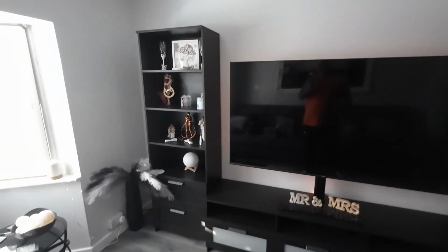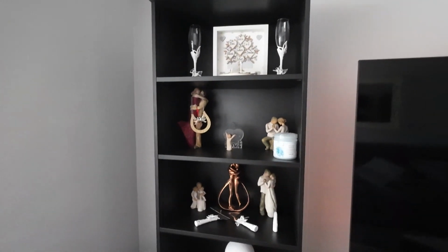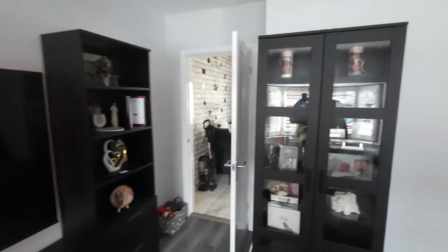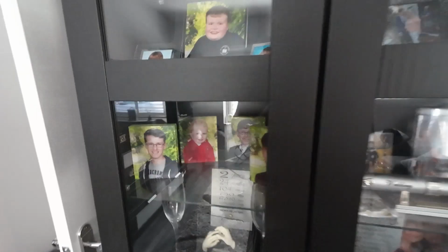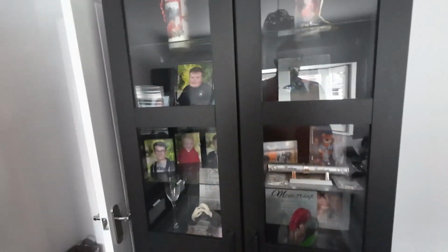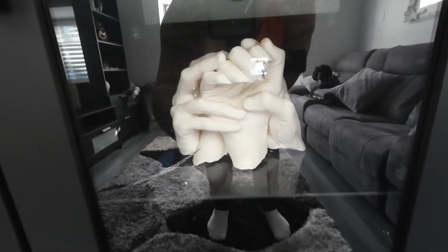We've managed to get all our decorations out, all our wedding stuff for me and Mrs. P, which we like a lot. And the glass cabinet's now filled up with wedding albums, memorabilia, all that sort of lovely good stuff. All our kids, nieces, nephews, and all the moments in our life, and I particularly like that. All our kids made that one, which is quite nice. So we've got that done.